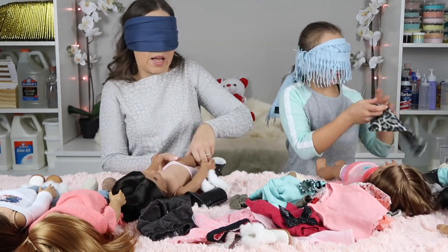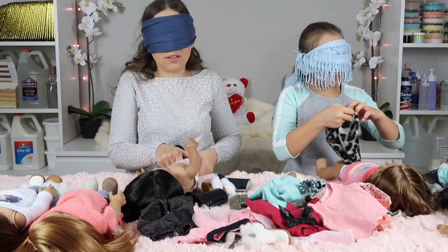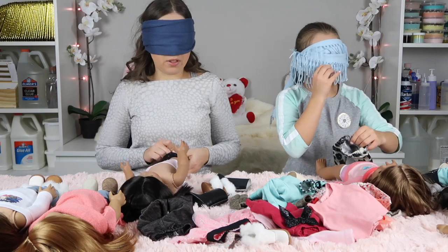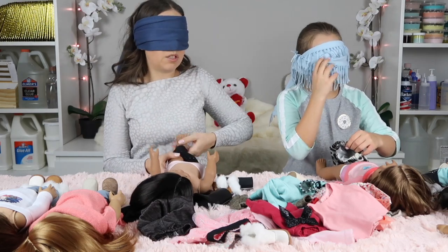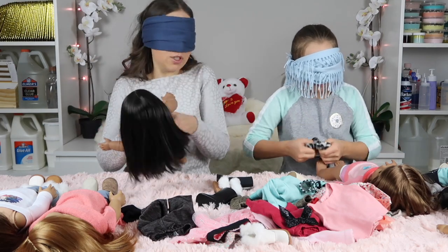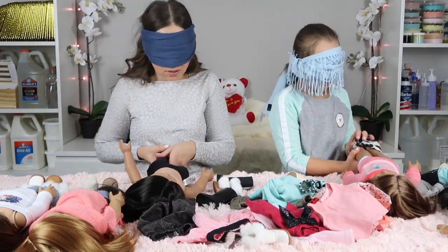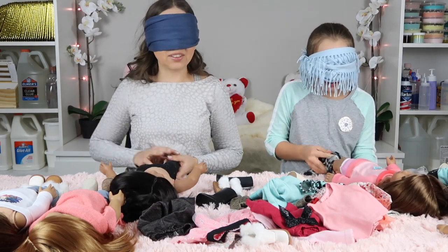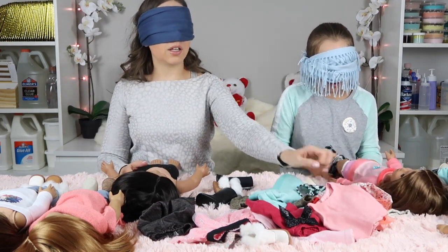Okay, I'm going to expect that these are black sparkly leggings because they feel like the black cotton fabric I'm using. I don't really feel the sparkles much, which makes me think they may not be sparkly. I feel like you gave me these, so I'm thinking that they're the animal prints. Yeah. So where's the tunic? I can give her a tunic.